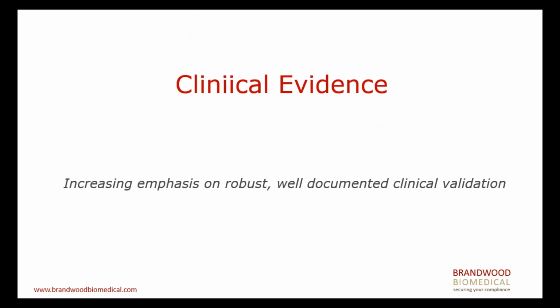Okay, the next point is on clinical evidence, and apologies for the misspelling there for clinical, but we have seen quite a few discussions around the clinical evidence requirements. So this session I'll just take you through what some of the changes are. In a nutshell and in brief, the key message there is that there's an increased emphasis on the robustness and the documentation of clinical validation.